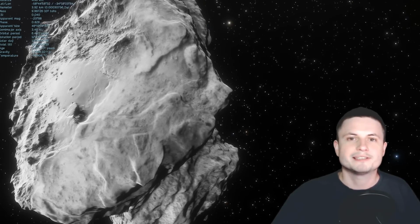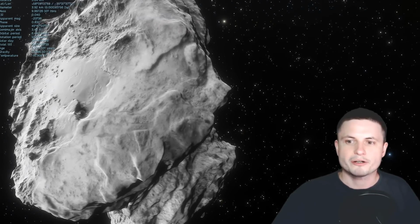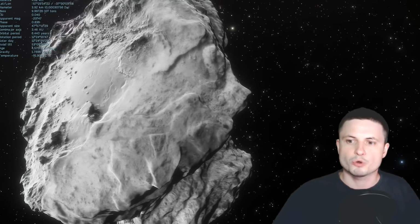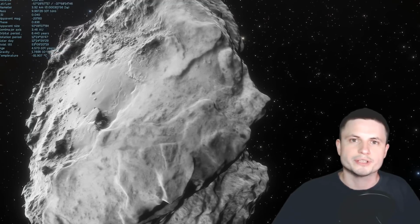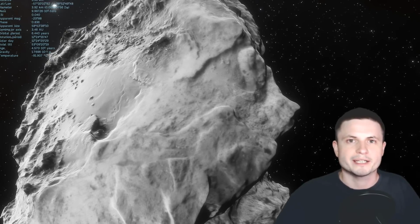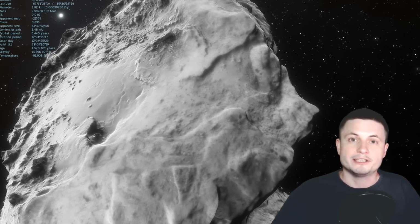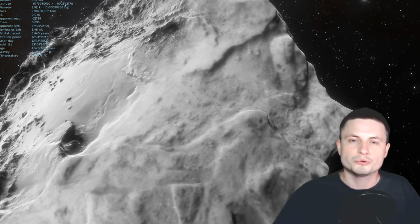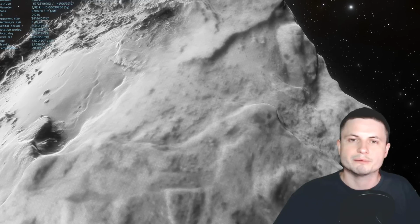This is 67P in Space Engine, very, very accurately recreated, very beautiful comet to visit. You can actually even land here and walk around and see the surface as we did with the beautiful Philae lander a few years ago. Until we discover more, or until this technique is improved, that's really it. I'm going to come back and talk more about this in some of the future videos, but for now, that's really all I wanted to say.